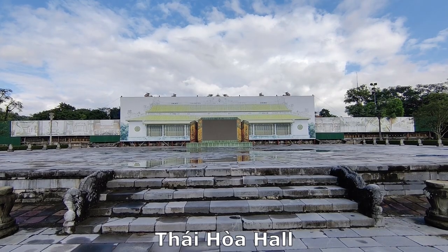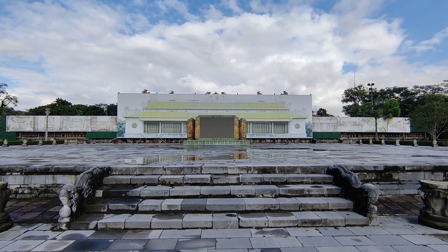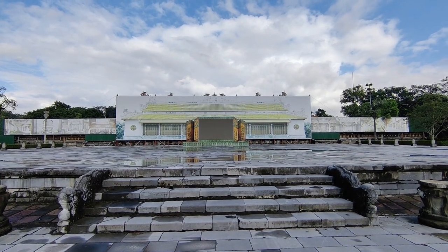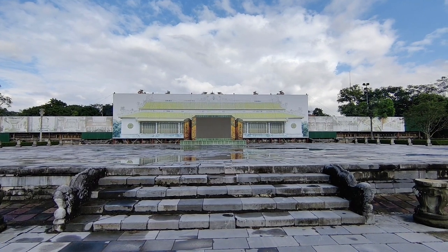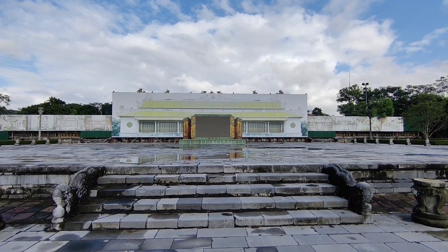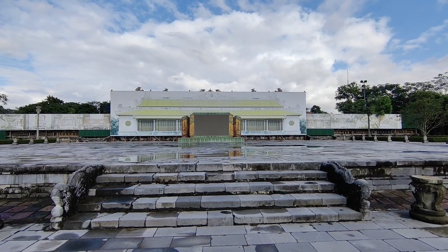This is Tai Hua Hall. As you can see, it's currently under reconstruction. UNESCO took this on in 1993 and they are still working through some things. However, it looks like from the artist's impressions that this was a very impressive building.